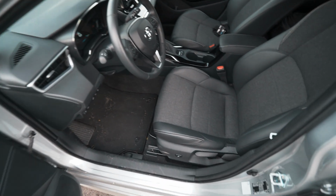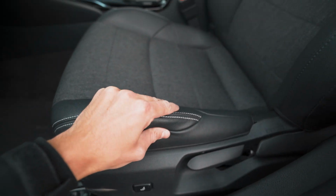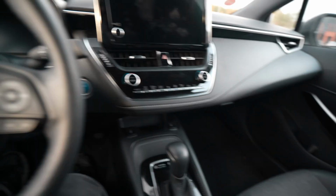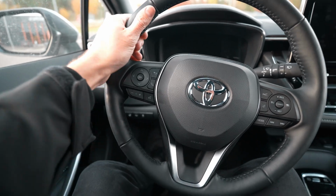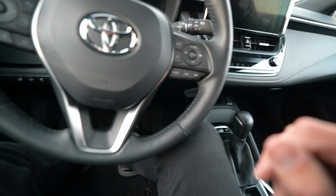This version comes with gray cloth interior with some leather parts. So the interior for this Corolla is quite simple actually. You have nice materials everywhere you are going to touch, like the steering wheel, shifter, armrest. The seats are nice as well.